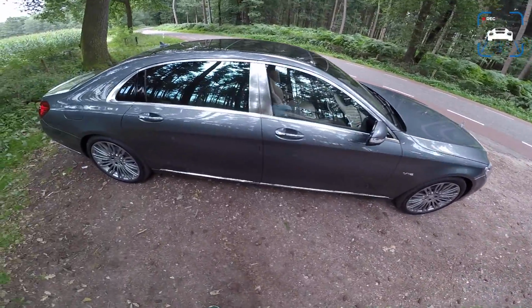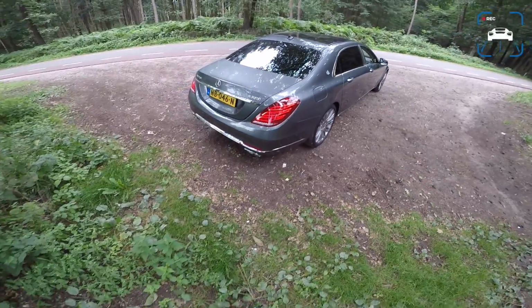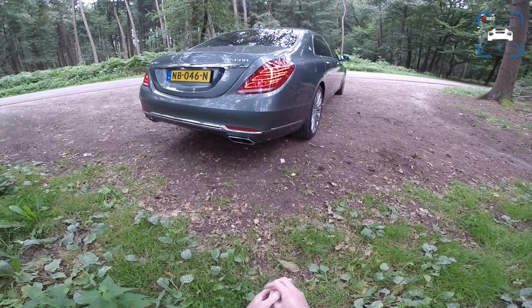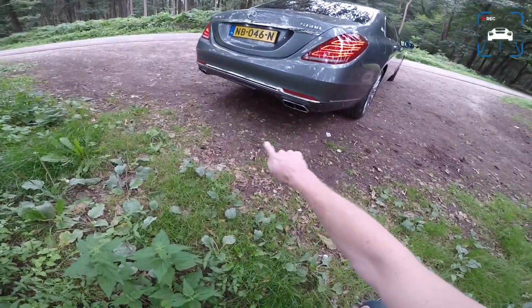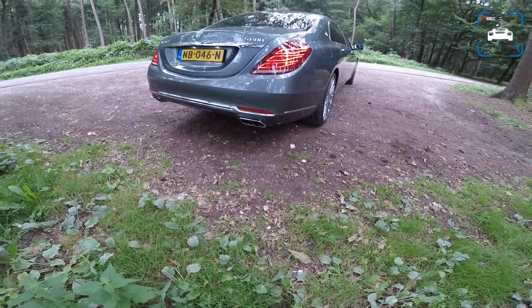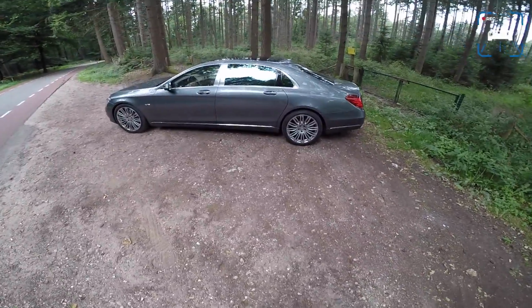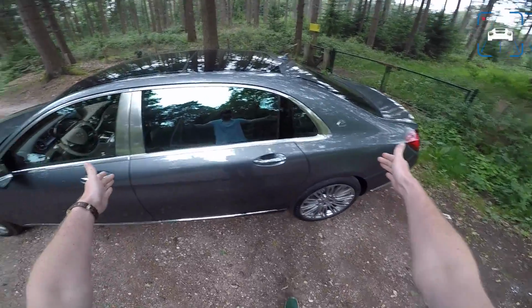V12 badge, of course, 6-liter V12 bi-turbo, 530 horsepower to make sure that you go from 0 to top speed as smooth and as quiet as possible. So we do have quad exhaust tips, or dual with a little thing in the middle. Other than that, this is just an S-Class, but it's a lot longer. It's 20 centimeters longer than a standard S-Class, and that of course all goes to this part.